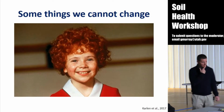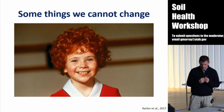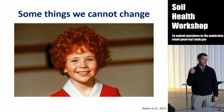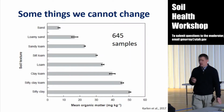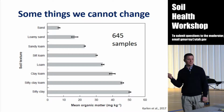So now that we're trying to measure soil health, there are still some things that we're working on, and we're trying to decide which indicators are the best to help us know the health of our soil. As we're trying to do that and trying to improve the health of our soils, I think it's really important to remember that there are some things that we can't change about our soil. So maybe some people who inherited red hair or freckles are not very happy about it. There are some things about our soil that we can't change, right? And I think a great example of this is soil texture. We can't change the texture of our soil unless we erode it and lose it. But in general, we can't really change the texture of our soil.